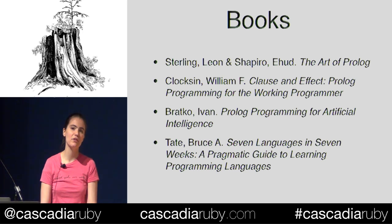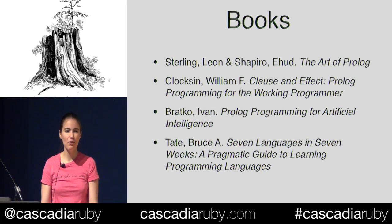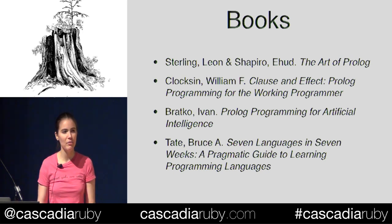Prolog Programming for Artificial Intelligence is one of the more popular books on Prolog. I have a copy. It's got a lot of great information. And if you're like, okay, Prolog's kind of cool, and I like the idea of being a polyglot, but I'm not willing to invest that much in just Prolog, Seven Languages in Seven Weeks is really well recommended by lots of folks, and it does have a Prolog chapter, and the exercises in the Prolog chapter are a nice introduction.